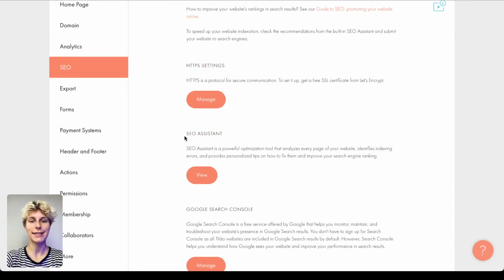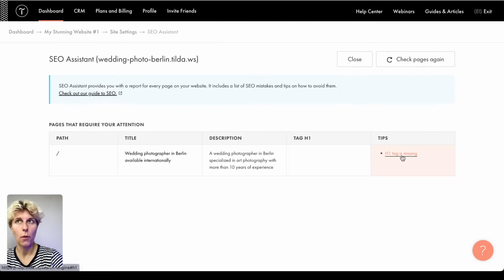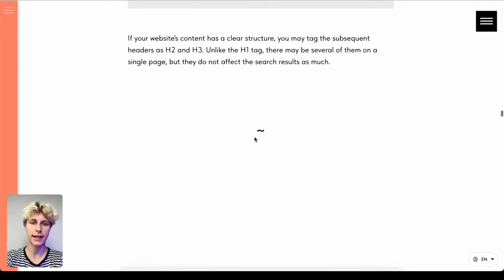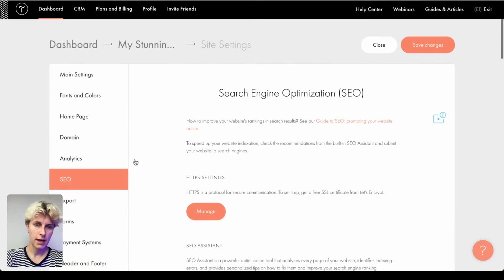The next thing is the SEO assistant, which is something very fun to do, because it points out all the errors connected to the SEO that you currently have in your project. For example, here the H1 tag is missing, and if you have no idea what an H1 tag is and why it is missing and how you can make it not missing, you can just click on it and you end up on a Help Center article which explains what it is and how to fix it. Then you can go back to your project and fix it.